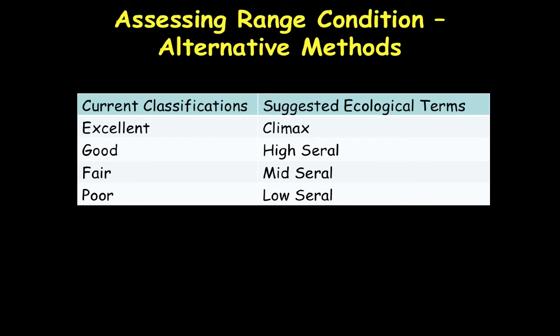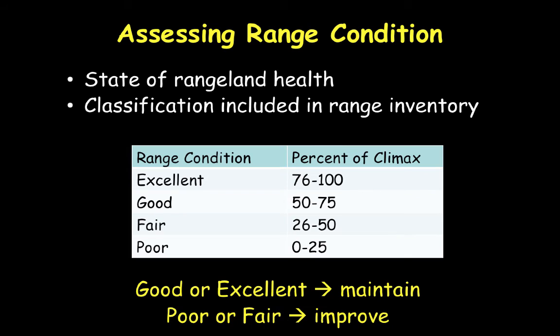So alternative methods to assessing rangeland can actually be using a different type of system. So the poor, fair, good, and excellent system that I showed you on the previous slide is just one way to assess the range condition. This alternative method really has the same categories as before, but they're based on a little bit of a different principle. So I'm going to switch back to the previous slide real quick.